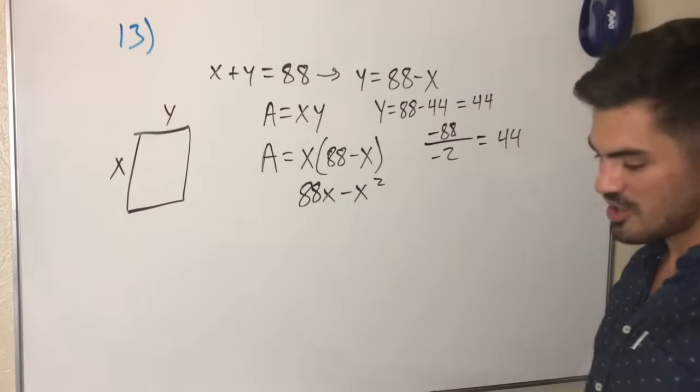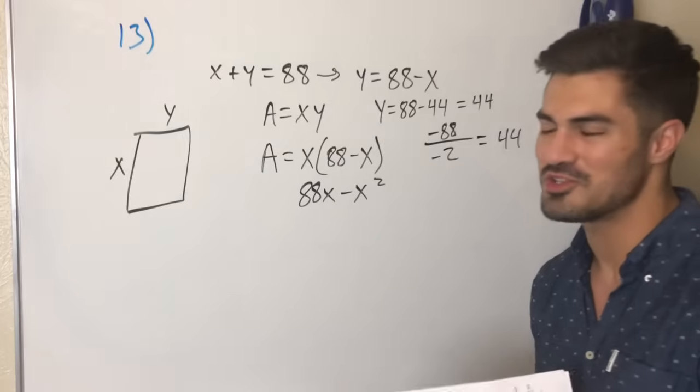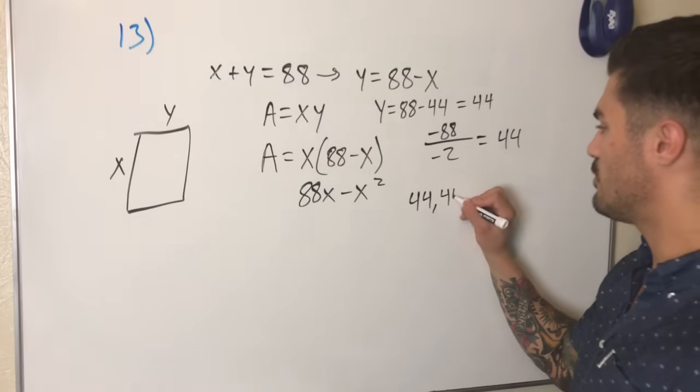So this is actually not a rectangle. Well, it is a rectangle. A square is still a rectangle, but it is more specifically a square. So we have length 44 and width 44.